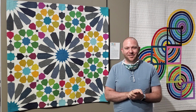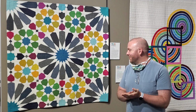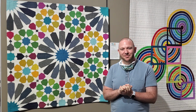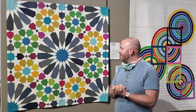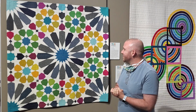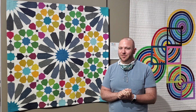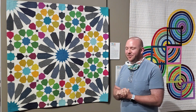And then once I had confidently figured that part out, I decided it was time to paper piece. So I probably spent a week or so paper piecing this together, and then I finished it with straight line quilting. It's a little over a quarter inch spacing, so it probably took me a couple days to straight line quilt it, and I finished it with a facing.